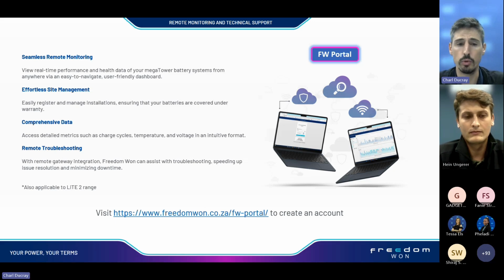And then something also important about this portal is it's also where you'll actually register your warranty for your megaTower and Light 2 batteries. So if you do visit our website, you'll see that on the top right corner, we've got that FW portal logo. If you just click on that, you'll see there's an option to create an account. We've also got a link to a setup guide, essentially how do you onboard a battery onto the Freedom One portal.